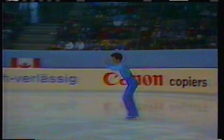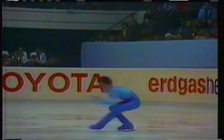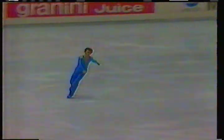This is Canada's fine skater Brian Orser, who was 4th in last year's World Championship. And of course, the man they're all trying to catch is Scott Hamilton. Keep in mind, free skating, as you're watching, counts 50% toward the total score a skater gets.